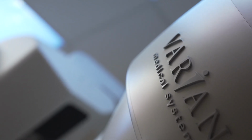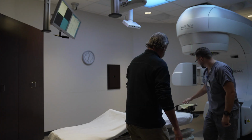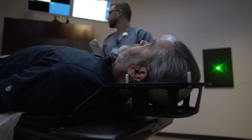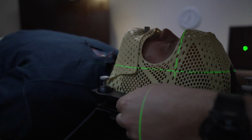Hyper-arc radiosurgery is a way to efficiently deliver high-dose radiation to brain tumors. So even patients with multiple brain tumors can receive treatment in around 20 minutes, whereas other technologies took upwards of an hour or two to deliver the same treatment. This equipment can treat more than one tumor at a time.